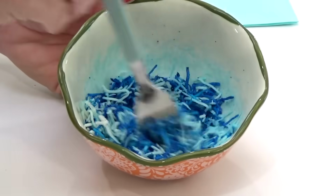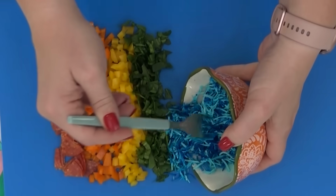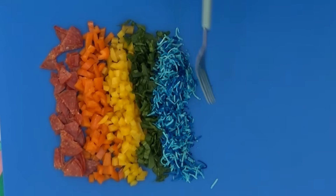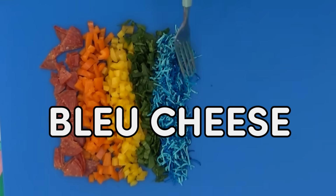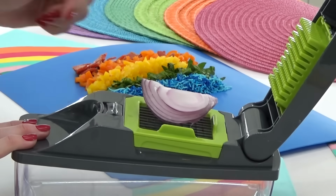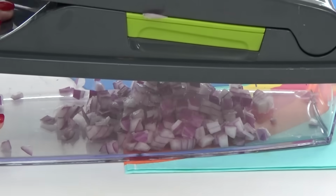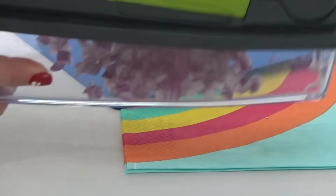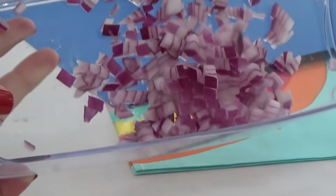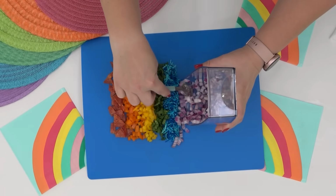Now for the blue, that one is tricky because I automatically think of blue cheese, but my kids don't like the taste of blue cheese. So instead, I'm dyeing cheese blue. So it's blue cheese, but it's not blue cheese, if you know what I mean. And then finally we have purple. For this, I'm using some purple onion, aka red onion, but it looks purple to me. And I definitely want to get these pieces of onions to be as small as they can be. So I'm using my chopper to do this. It makes the job so quick and easy, and it cuts it way more evenly than I ever could.